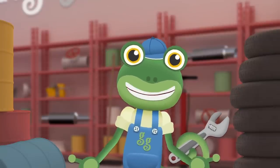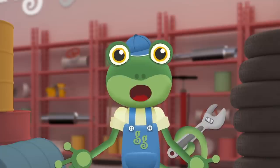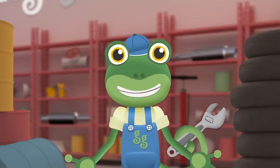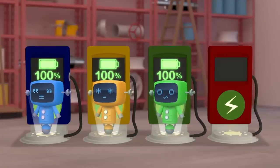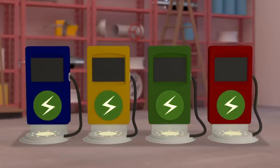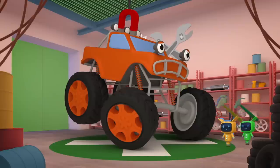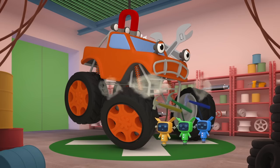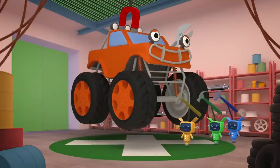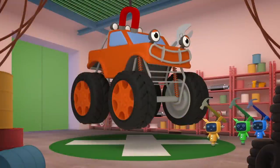This really isn't great. I'll call on the mechanicals to get that axle straight. Go, go, mechanicals! There. Max is looking much better now. Well done, mechanicals.